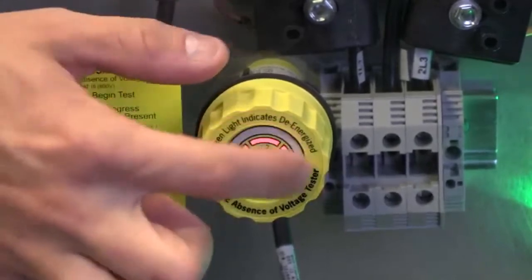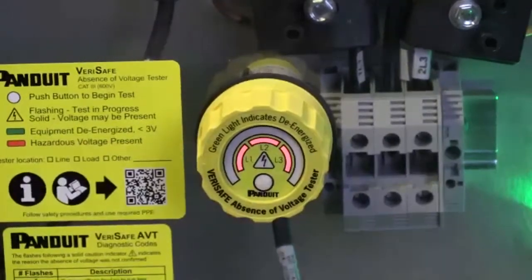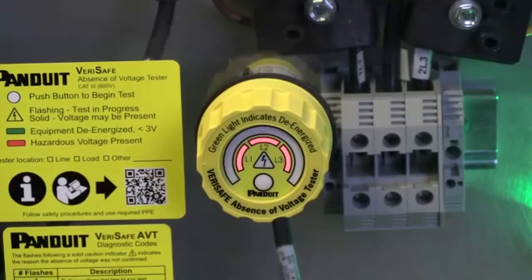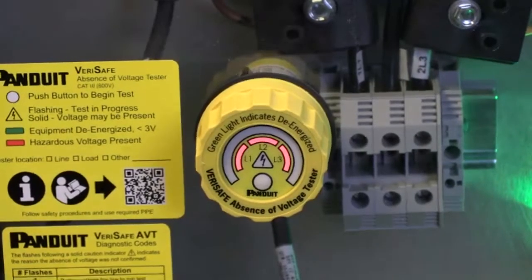And then finally, this outer halo here is our green LED. When we get absence of voltage, that green LED will illuminate, letting the operator know that it is now safe to enter that panel and perform their work. I'm going to flip these switches so you can see that when I lose a phase, those red LEDs no longer illuminate.